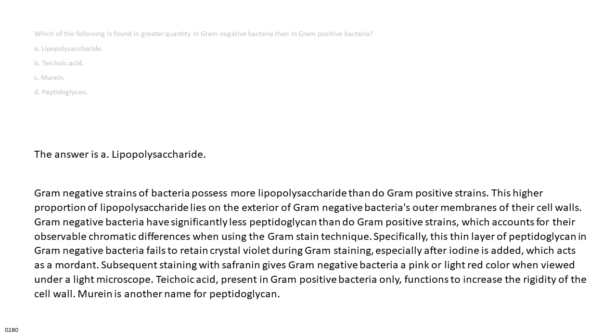Gram-negative bacteria have significantly less peptidoglycan than do gram-positive strains, which accounts for their observable chromatic differences when using the gram stain technique. Specifically, this thin layer of peptidoglycan in gram-negative bacteria fails to retain crystal violet during gram staining, especially after iodine is added, which acts as a mordant. Subsequent staining with safranin gives gram-negative bacteria a pink or light red color when viewed under a light microscope.